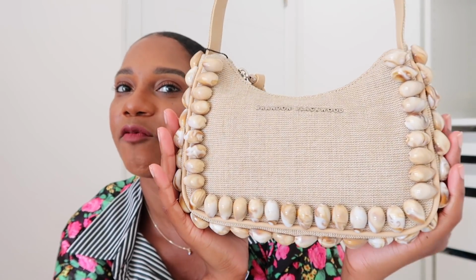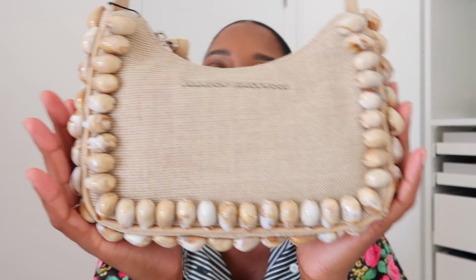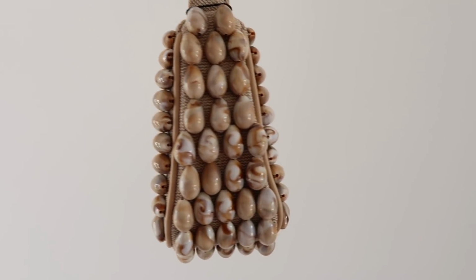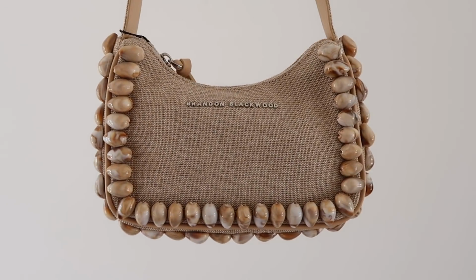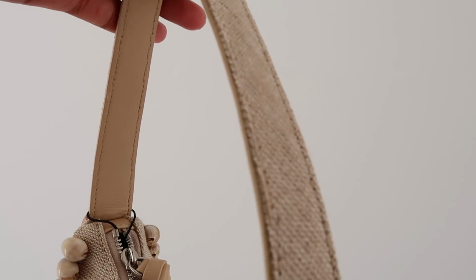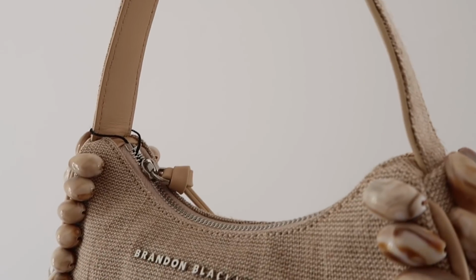Now you guys know I always wear a cowrie shell ankle bracelet and this is giving summer, it's giving vacation, it's giving Miami Beach, it's giving I have arrived, it's giving spring, it's giving you need to buy me. The price on this was really, really good. I can't remember the price. It was definitely, I believe, less than $300, but the quality is impeccable.